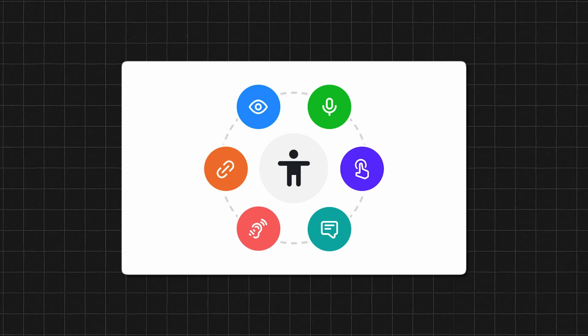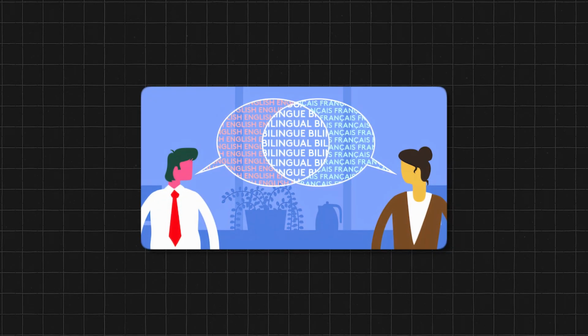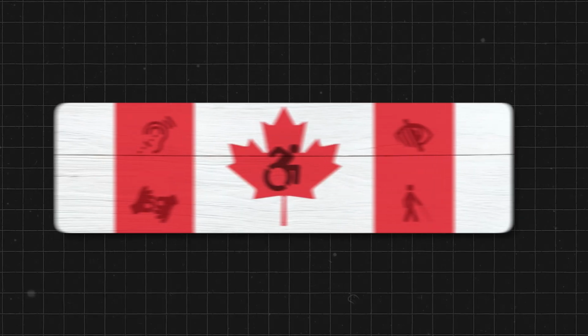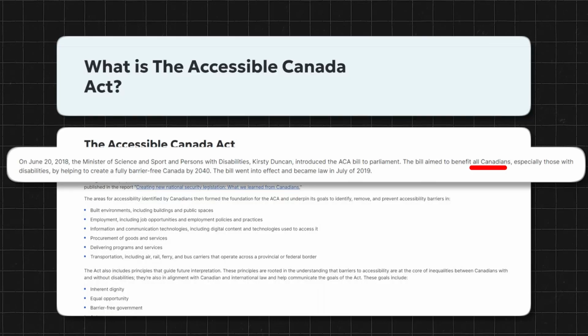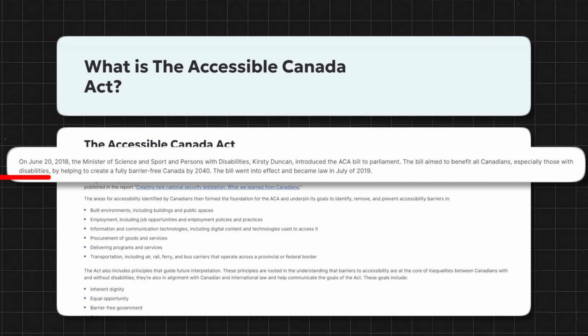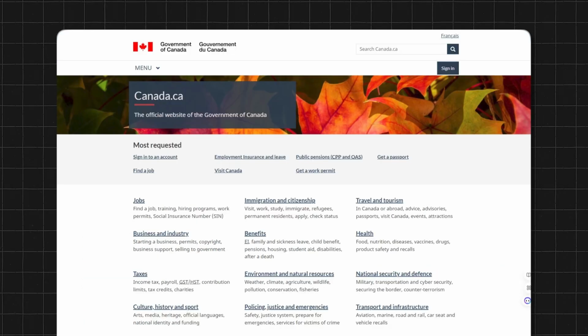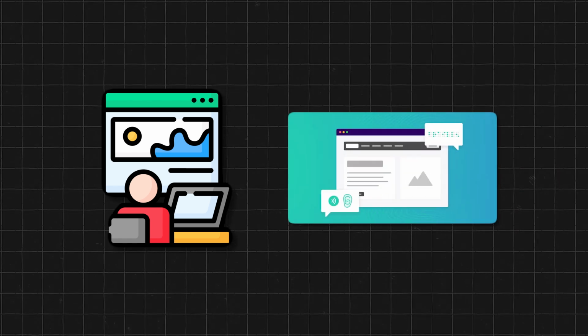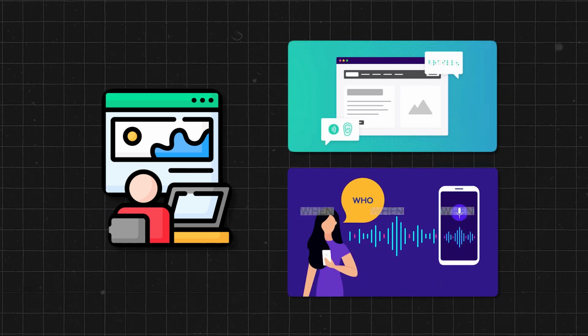Accessibility can be a challenge on its own, but throw bilingualism into the mix and it gets even trickier. And like bilingualism, the Accessible Canada Act mandates that digital platforms are fully usable for people with disabilities, whether they're browsing in English or French. So designers have to think about things like screen readers and voice instructions working perfectly in both languages. And it's not an optional extra.